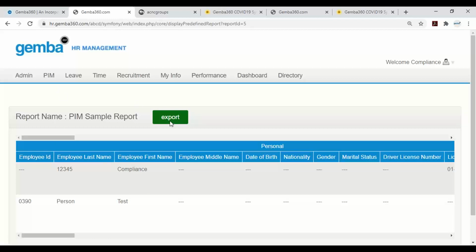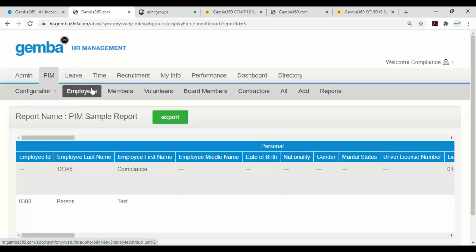You can also export this to Excel as well. And again, what you can do from here is look at your own individual registers for employees, for members, for volunteers, for board members and contractors as well. And you've got all of this reporting ability right at your fingertips, ready to use.